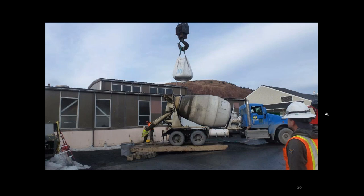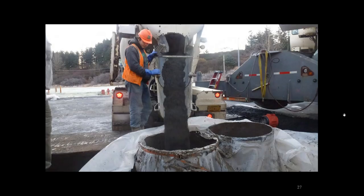And then in order to backfill, we would have a concrete truck with sand. And then in this bag is the soil amendment. And so we lift it over the concrete truck, dump the amendment into the drum, and then he'd mix it together. And you had a good thorough mixture, and then we just discharge it out of the concrete truck into the casing.